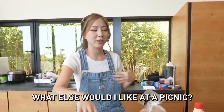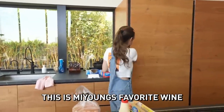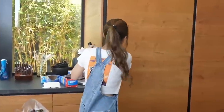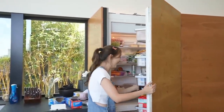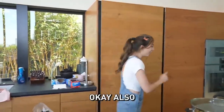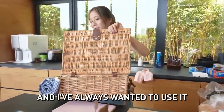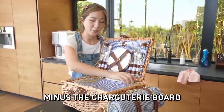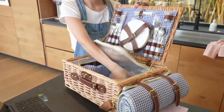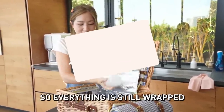Then I was like, what else would I like at a picnic? Stella Rosa wine. This is Miyoung's favorite wine, and I also love it. Also, we have a picnic set that Yvonne bought like a year or 2 years ago, and I've always wanted to use it. I figured we could pack everything into here, minus the charcuterie board, and we can pour drinks. This is completely brand new, so everything's still wrapped.